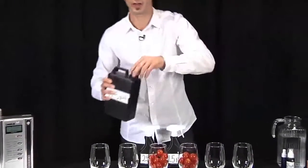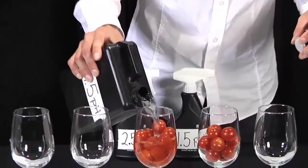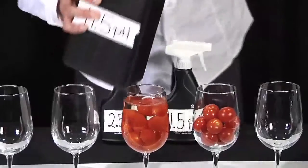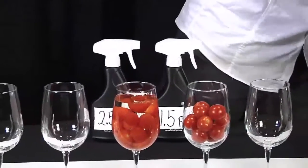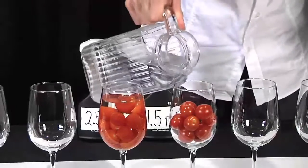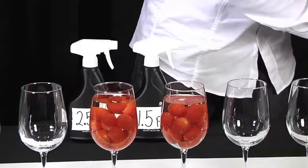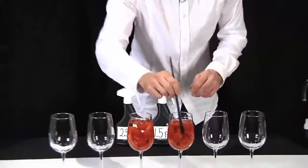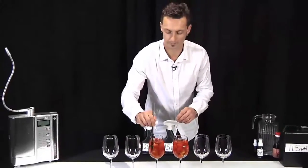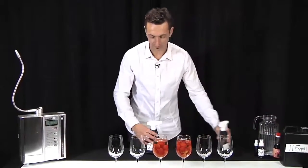Here's our 11.5 water, and we're going to soak our fruits and vegetables. For most of us, we bring our produce home and we soak it in tap water, so we'll do that right there. And we'll just let both of those soak. While they do, let me explain a little more of the 2.5.